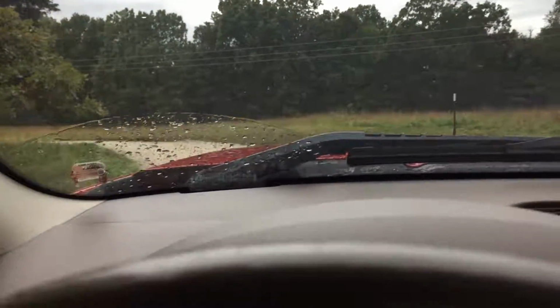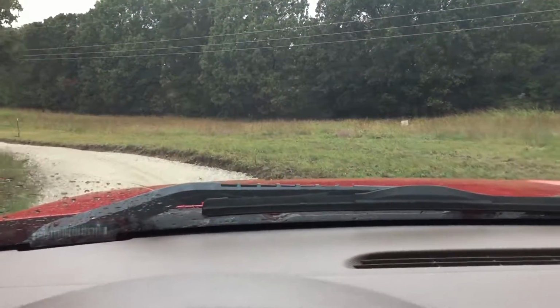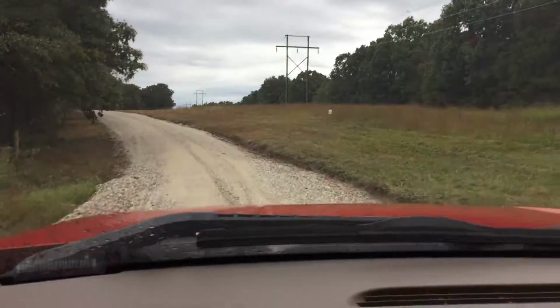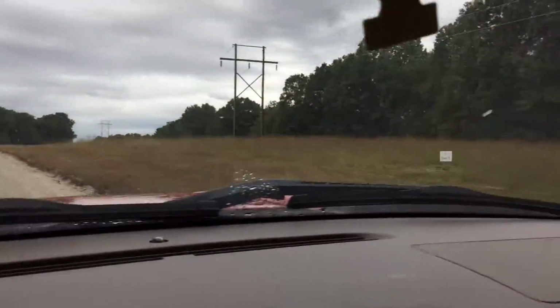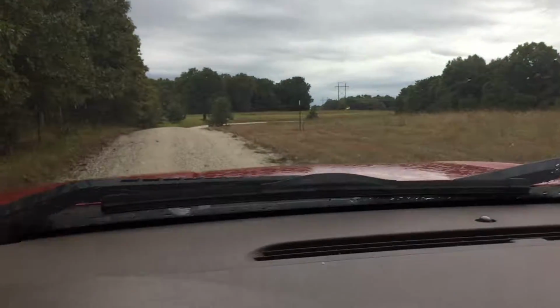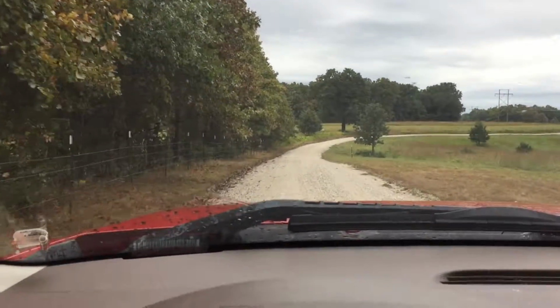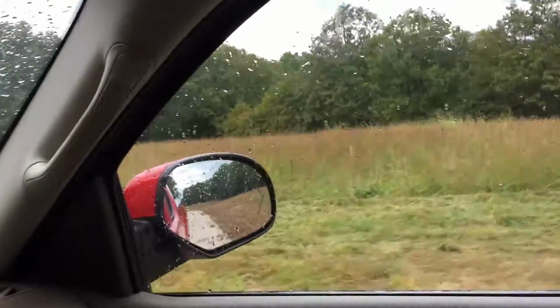Okay, so now we're coming up onto Fiery Fork Ridge. It's Tract 1 on the right. I'll just kind of name the tracts as we go through. Tract 1. And they got quite a bit of rain up here, but this still looks pretty solid. Tract 2 off to the right. Yeah, so far I'm really liking this road. That's Tract 3. Those wipers are really annoying.